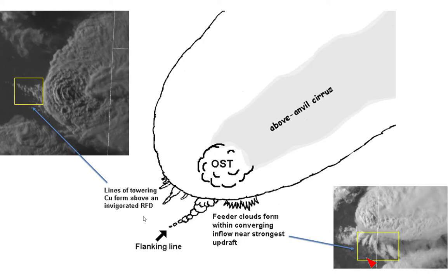West of the flanking line, you may sometimes see lines of towering cumulus that form above an invigorated RFD, also known as flanking towers, and they may appear like this in the visible imagery. The orientation of the low-level features of interest does vary depending on storm motion and environmental winds. Most severe storms do not exhibit these storm signatures from satellite. However, when you are fortunate enough to observe them, the storm is most likely severe.